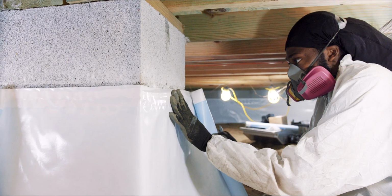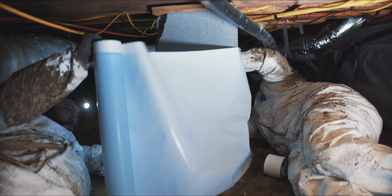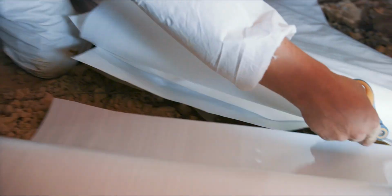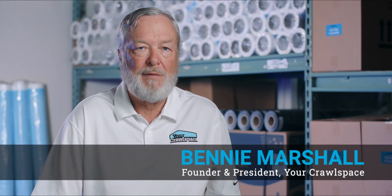Your Crawlspace offers a proven, permanent, and patented vapor barrier system. Our innovative line of products will simplify your installation process and increase efficiency. What we've done over the years is develop a complete system. It's a process that a contractor can take and be very successful.